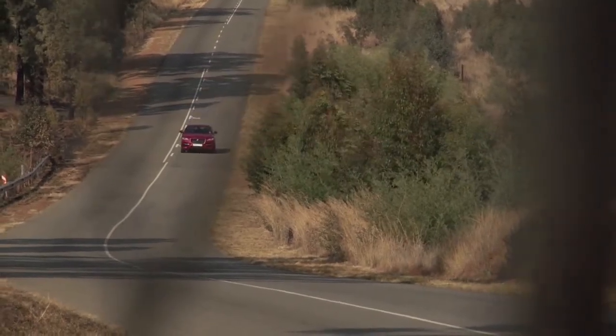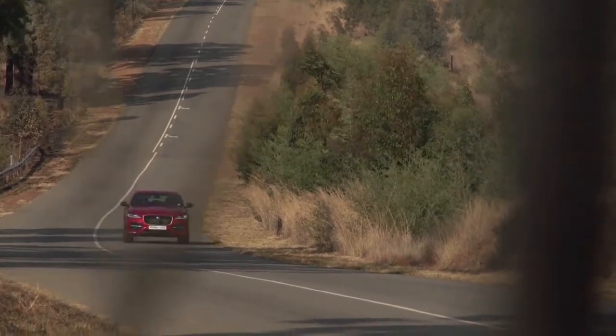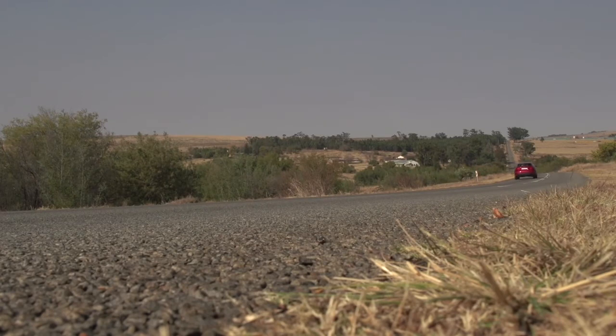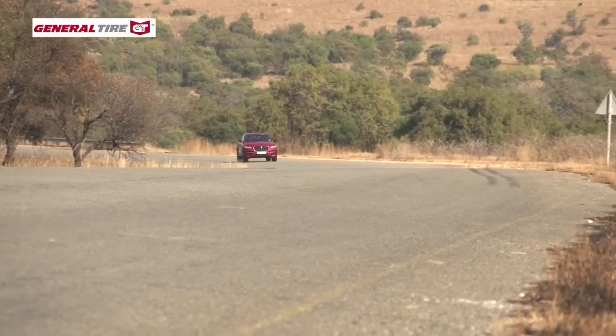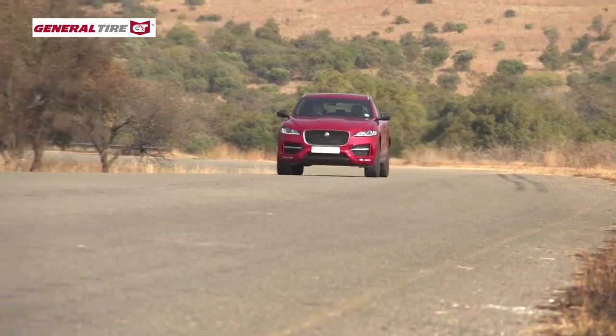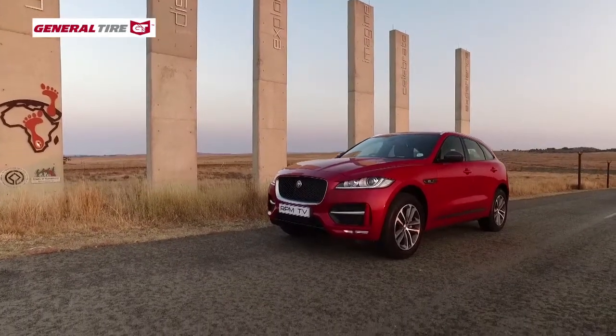Jaguar claims a 0 to 100 km/h acceleration time of 8.7 seconds, while maximum speed is 208 km/h. Perhaps more importantly, good load-on torque, a responsive throttle and crisp steering all make for enjoyable driving. A slightly gruff engine and some road noise compromise refinement, however. The factory claims a consumption figure of 5.3 litres per 100 kilometres, but we never saw the Jag's thirst dip below 8 litres per 100 kilometres.